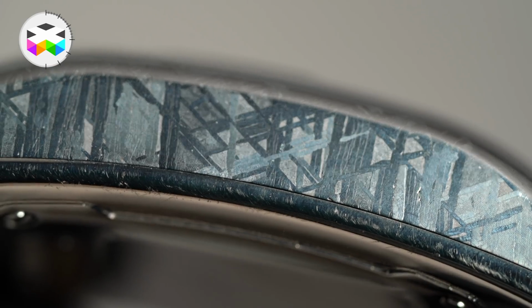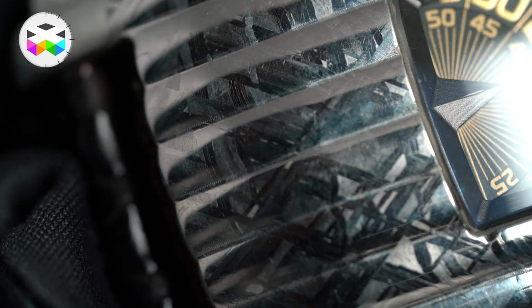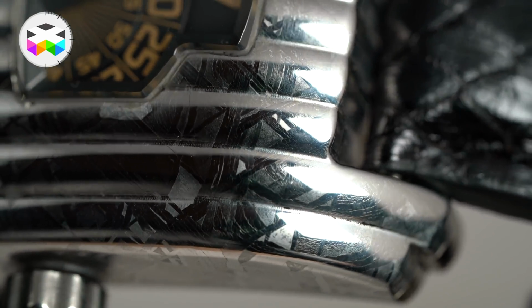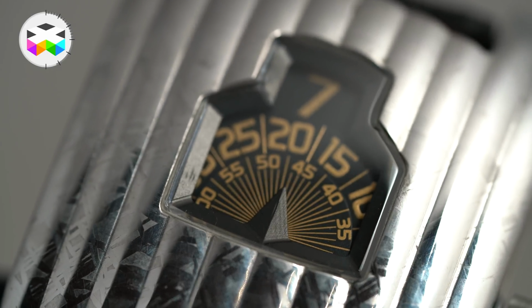And of course, it's unique. It's truly unique. I mean, by definition, you won't find two cases alike with the exact same pattern forged through million years of space traveling. And this is sincerely something I always desired. And I'm not talking about a little piece of meteorite such as we can see here and there on some special dials, but no, the full thing. And when I look at it, well, I immediately think of space travel.